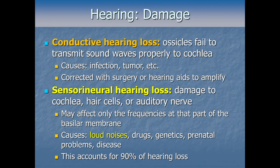Now, the causes of this type of hearing loss, there are quite a few, but the most common cause is loud noises. Going to concerts, things like that are what cause you to lose hearing. And again, a lot of the time this is very permanent. You can also lose hearing, either temporarily or permanently, from certain drugs or medications. There's also genetic stuff that can cause this. Sometimes congenitally from birth you might have a hearing issue, but prenatal problems, disease, and a number of other things can too. And as I said, this is the most common type of hearing loss, about 90% of hearing loss.